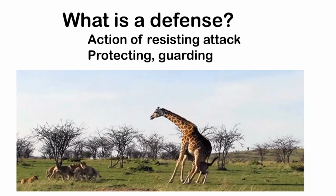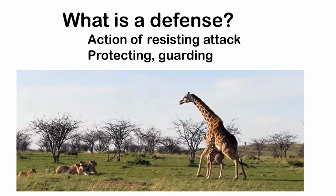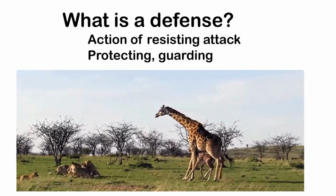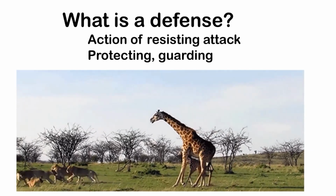Because remember, some of these other animals are trying to eat other animals. In this picture, this is the case. Look at our lions. Our lions are down in the lower left. They would really like to eat that little baby giraffe.